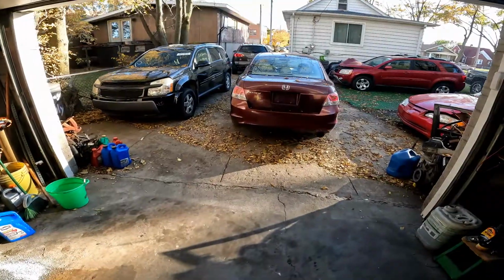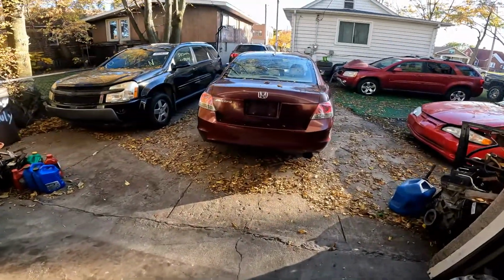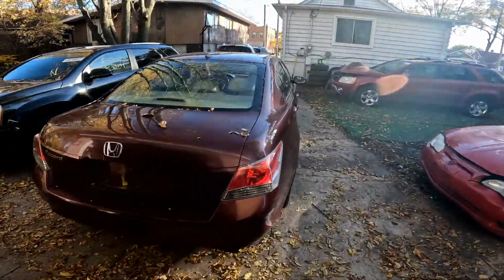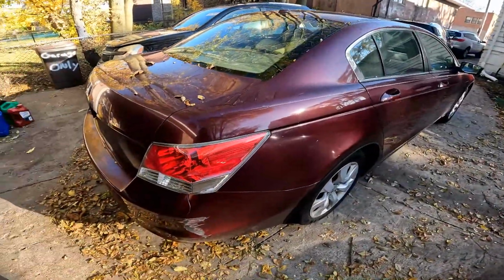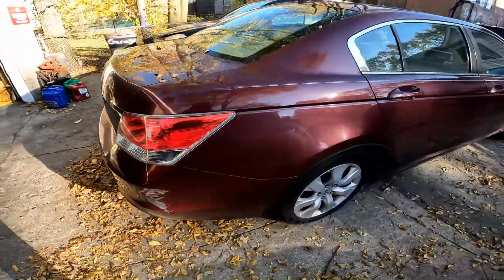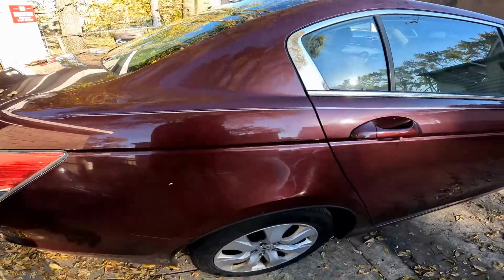I'm not doing too much of nothing, but I just bought another car. Another car just fell into my hands. Let's go take a look. So, here she is, a 2009 Honda Accord. She has her beauty marks that I'm not going to be repairing.